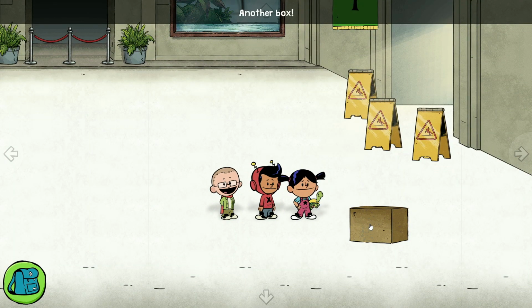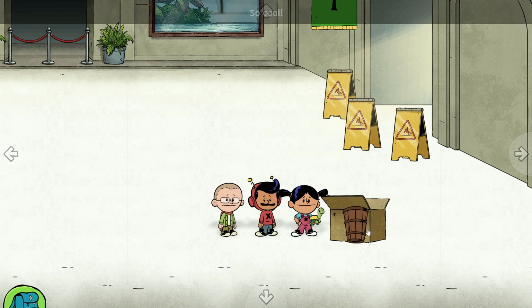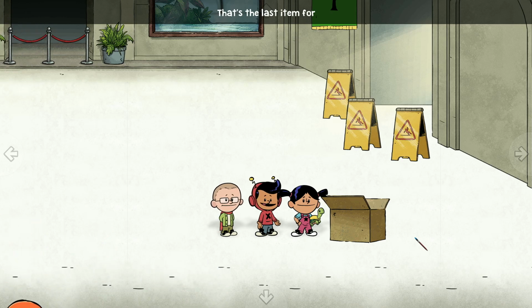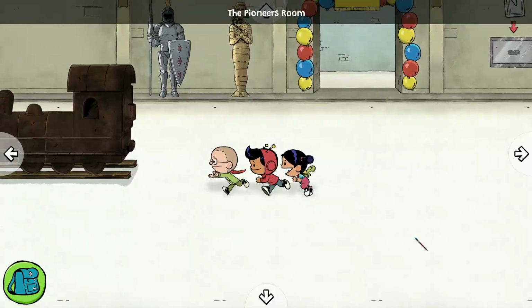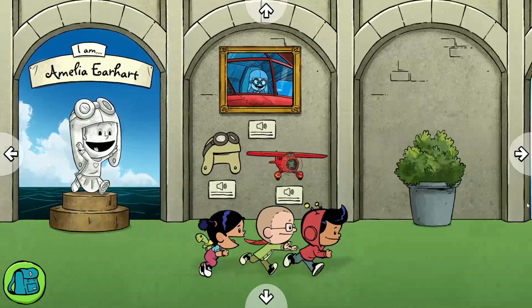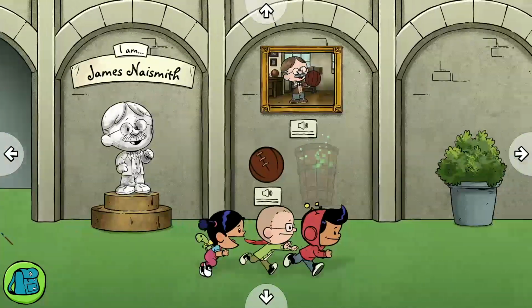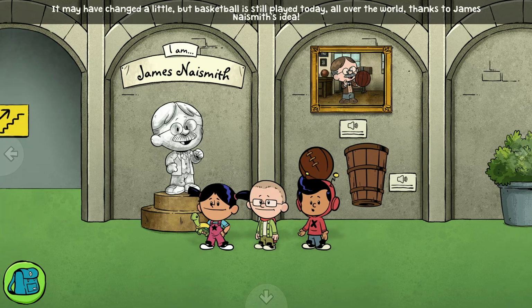Amazing! Another box! So cool! That's the last item for James Naismith. Let's go back to the Pioneer's room. It may have changed a little, but basketball is still played today, all over the world, thanks to James Naismith's idea.